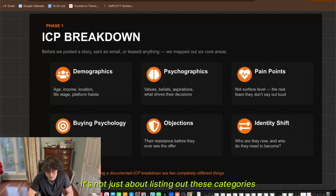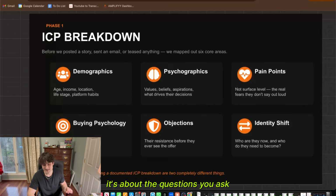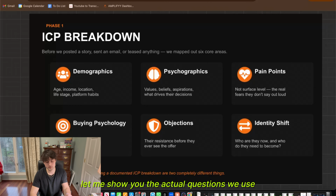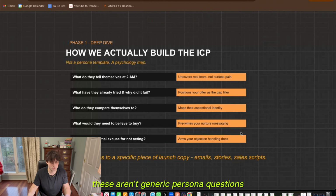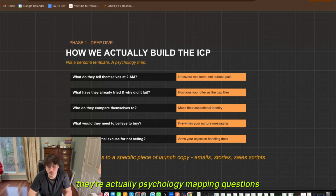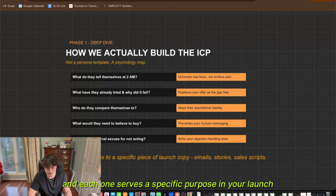But here's the thing, right? It's not just about listing out these categories. It's about the questions you ask to actually uncover the psychology and the data, so you get accuracy on this information. So let me show you the actual questions we use when building an ICP. These aren't generic persona questions. They're psychology mapping questions, and each one serves a specific purpose in your launch copy, right?